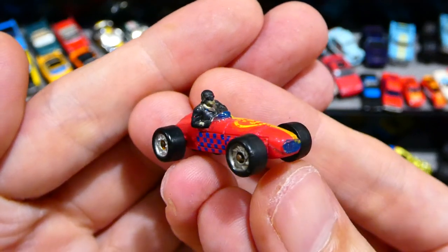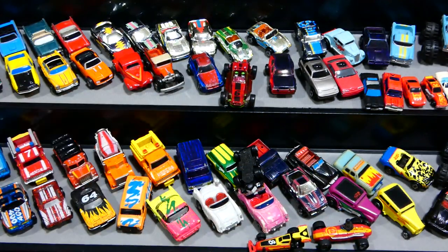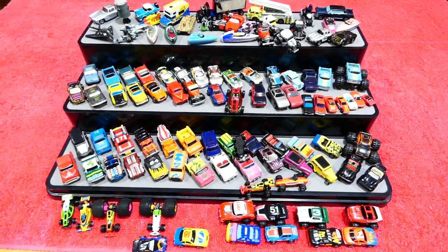I know it's not exactly Hot Wheels. Oh, actually, let's just, we can do some Hot Wheels.